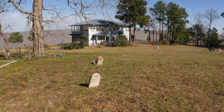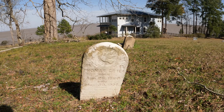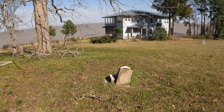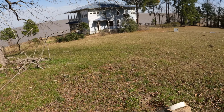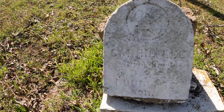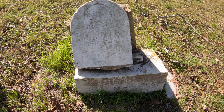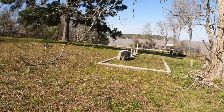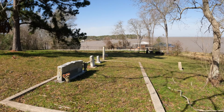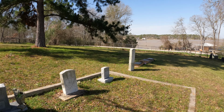We have some small ones here. There could potentially be some unmarked graves here as well. Carrie Lee. It's a very, very windy day today.